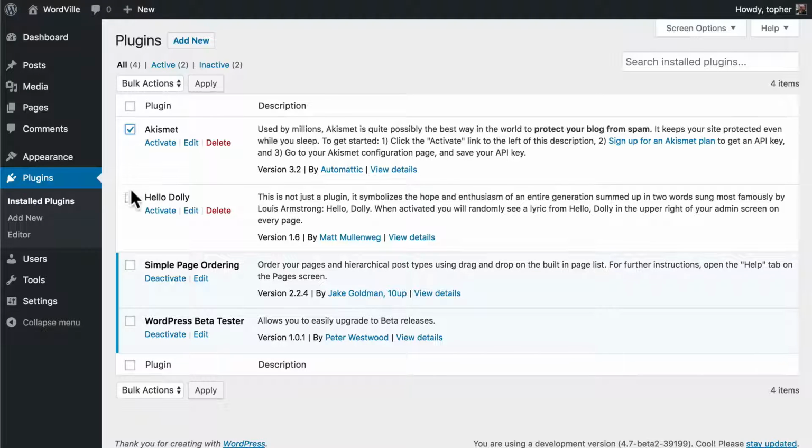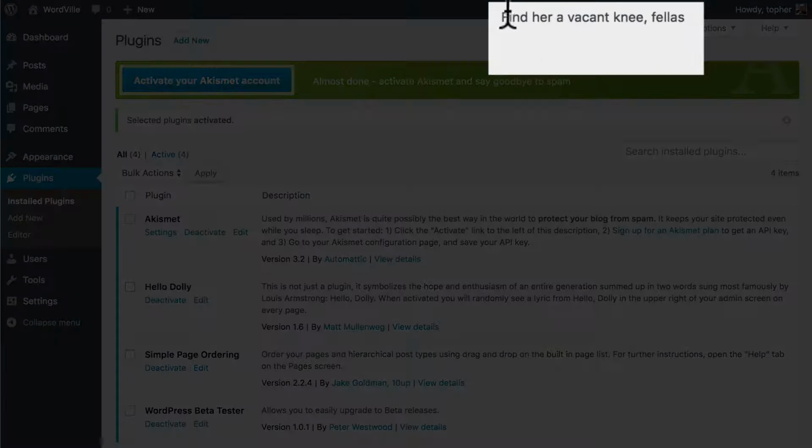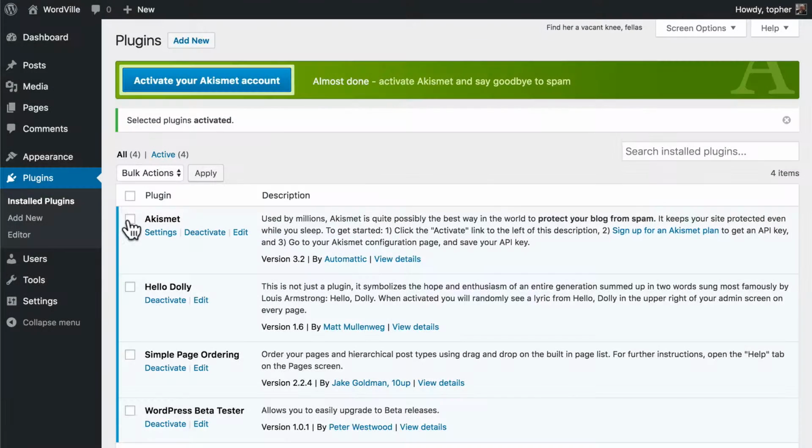So if you click both of these, you can activate. And now Akismet is active, and it put up this alert. And Hello Dolly is active, and all it does is put lyrics to the song Hello Dolly right up here. So I don't want either one of them active anymore, so I'm going to deactivate.